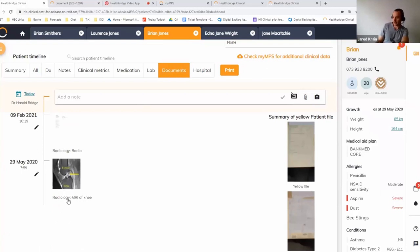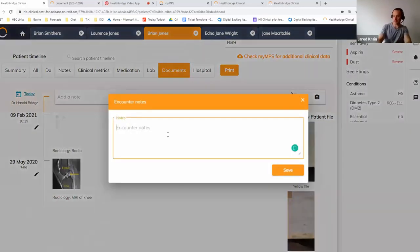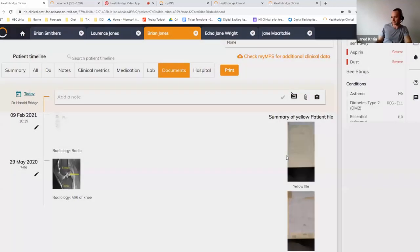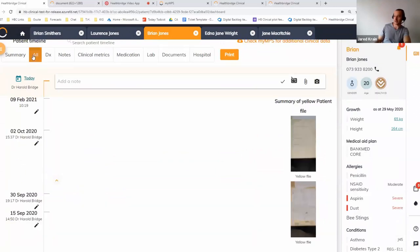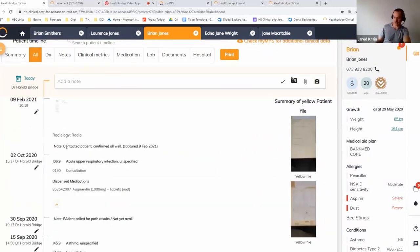So there's a radiology scan of the knee, and then this other scan we just uploaded here. And there might be a note you want to add to it. I'll say contacted patient, confirmed all well. Save it there. So it's super easy for you as the doctor to capture this information. There it is, the note, the scan. Super simple.